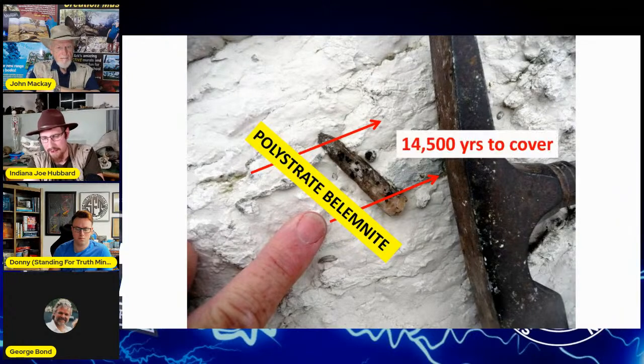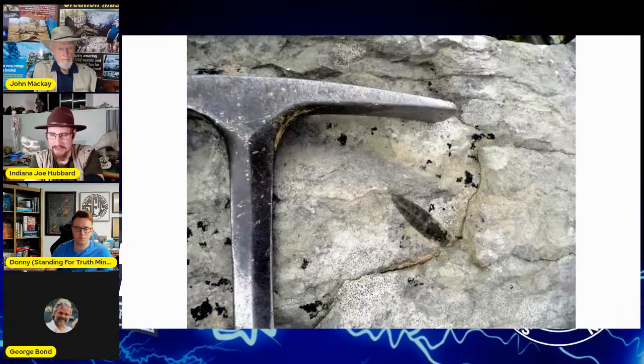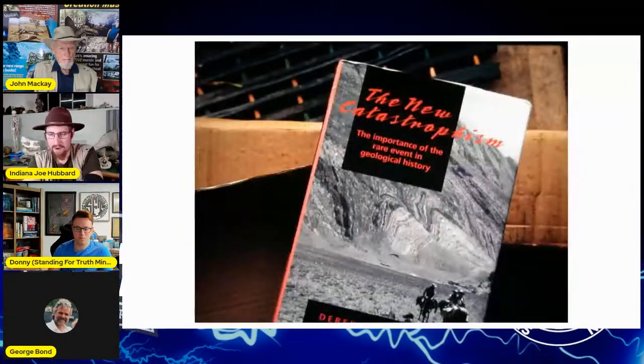There's the polystrate belemnite. Well, according to the secular literature, it took 14,500 years just to cover that. But there's a belemnite at a different angle. Now, that's really important, because it doesn't matter which way you want to argue that your layers are going. One of those belemnites has to be polystrate. They're at different angles to each other. There's more of them, more polystrate belemnites. Another one. They're all over the place.